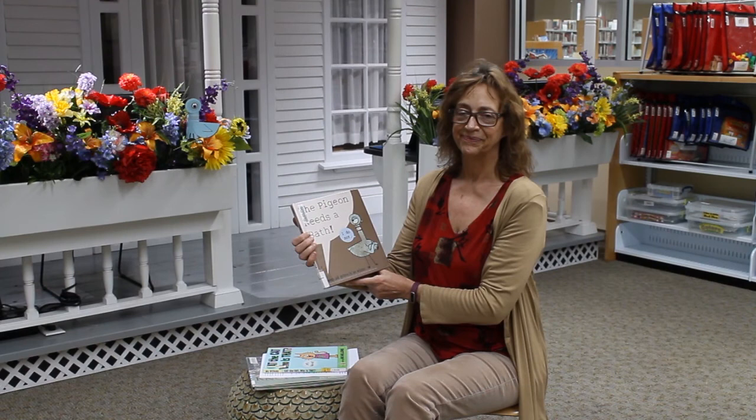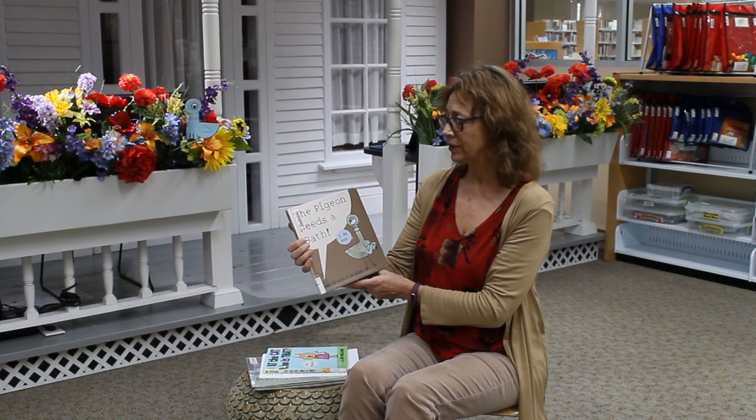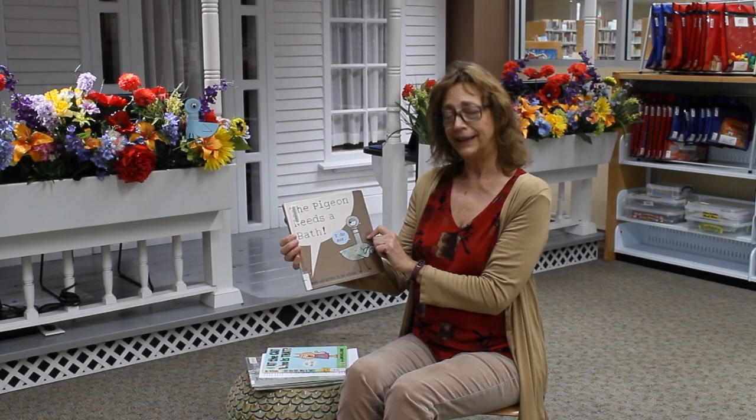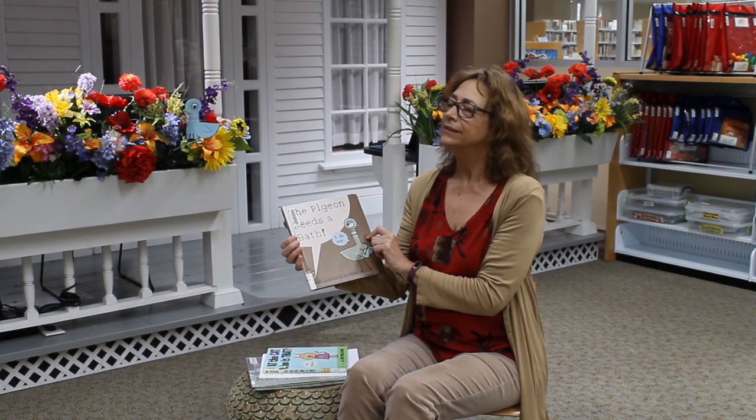Okay, this book, also written and illustrated by Mo Willems, is called The Pigeon Needs a Bath. And on the cover, the pigeon says, I do not. The pigeon is very contrary, and he's kind of stubborn about things. There are several books about Pigeon. He's hilarious. But in this one, he needs a bath, but he doesn't think he needs a bath.